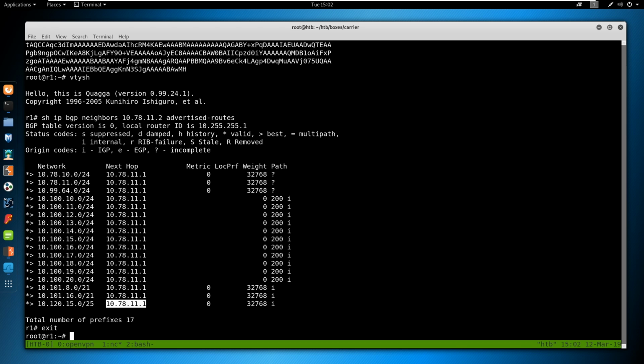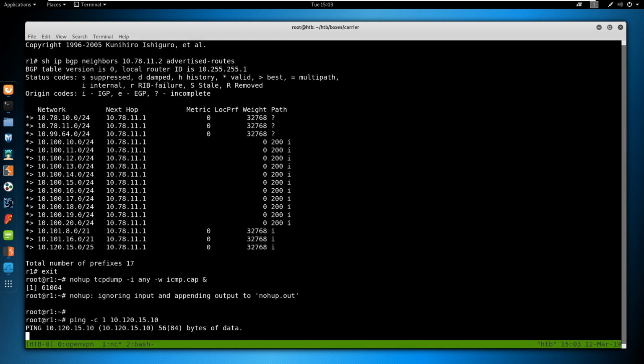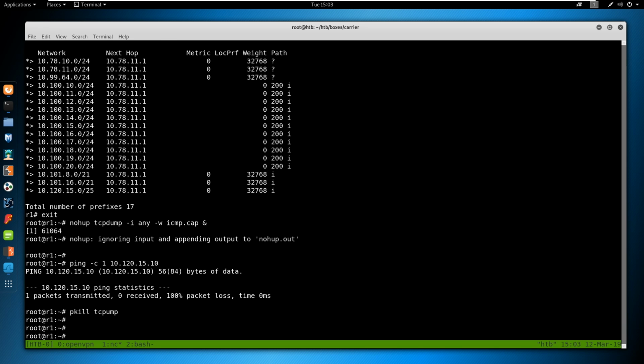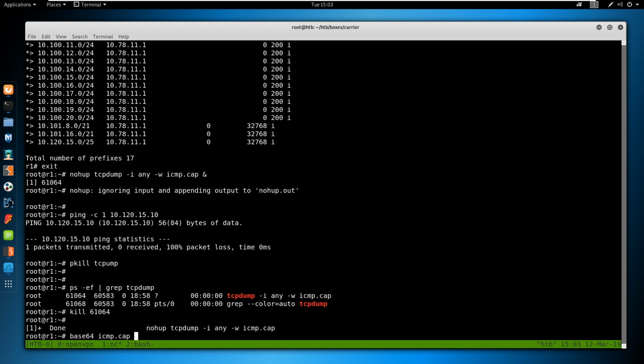So let's do that same Wireshark. We'll do nohup to background this tcpdump: tcpdump -i any -w icmp.cap, and I'll just background this with an ampersand. And then we can just ping 10.120.15.10. Let's just do ping -c1, so we send one ping to that IP address and let this time out maybe. There we go. And now I'm going to kill tcpdump: ps -ef | grep tcpdump, kill 61064. And now let's base64 that ICMP capture.